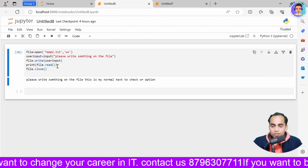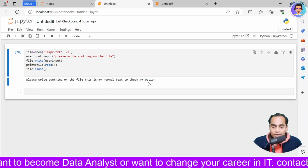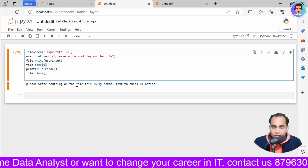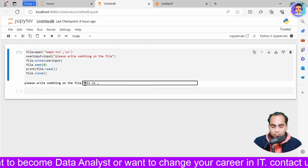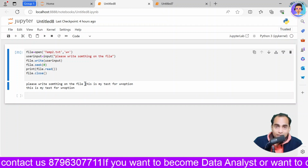Why is it not showing? Because of the cursor position. The pointer of that particular writing file is at the end. And if I am saying print, it does not have anything to print. So instead of doing this, I will write file dot seek, and I am seeking the 0th position, that is, after file. This is my 0th index. Now I'll execute it one more time. This is my test for W plus option. Then if I hit enter, see the magic.